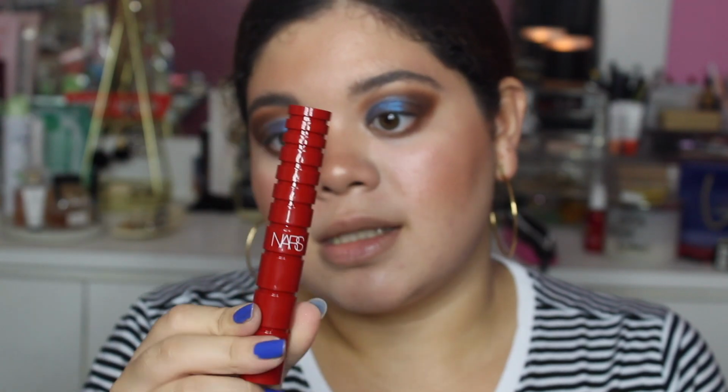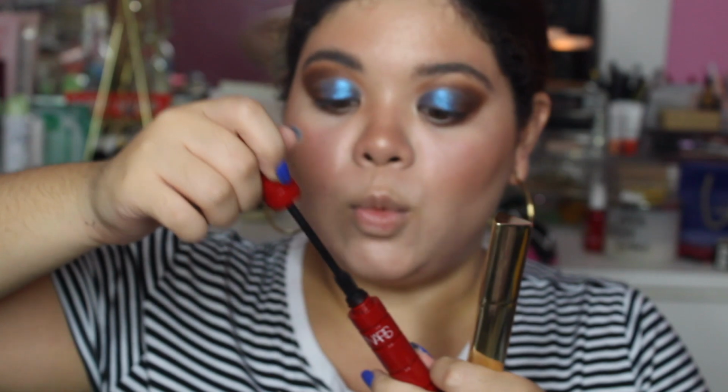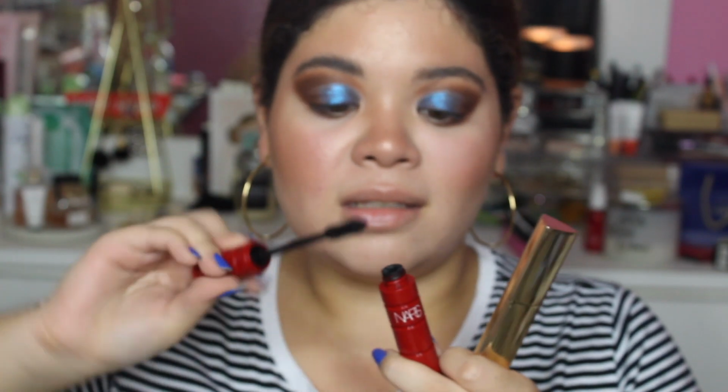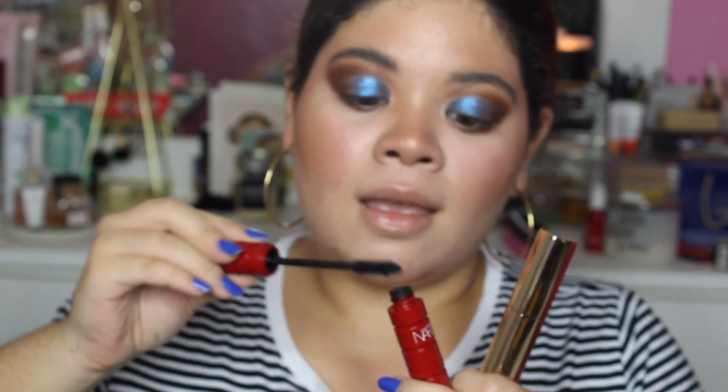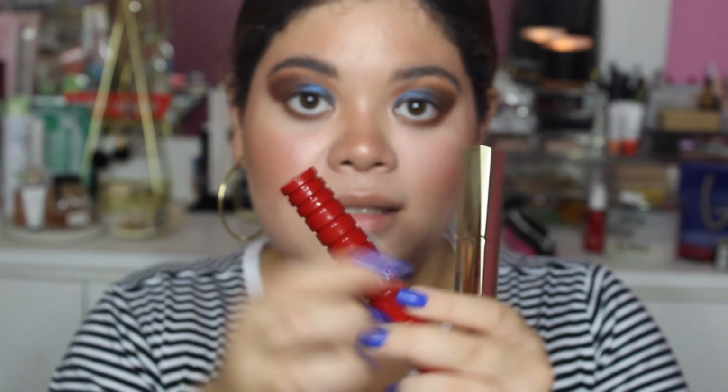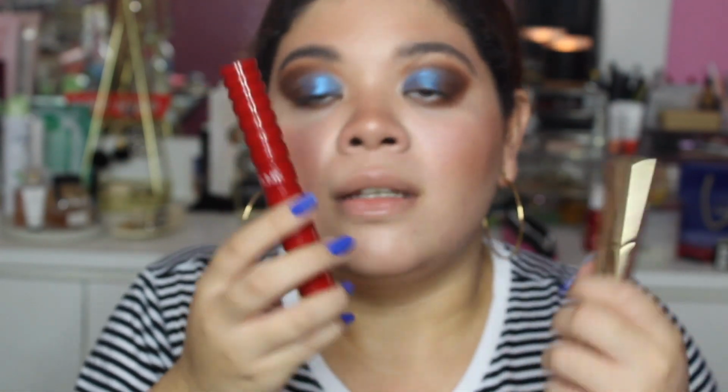And then I've been trying out this one from NARS. This is the famous Climax Mascara. I love the wand. It's amazing, but I think that it has so much product that you need to get it out and then apply. So today I'm gonna keep testing this one, but I've been using it these days and I really like the effect. It's just that it has so much product that it gets into my lid a little bit messy.